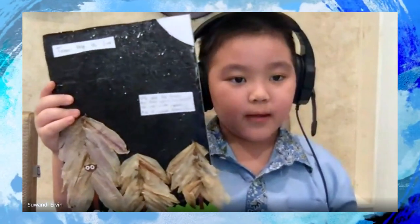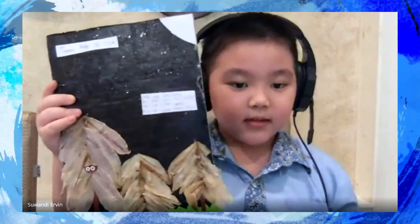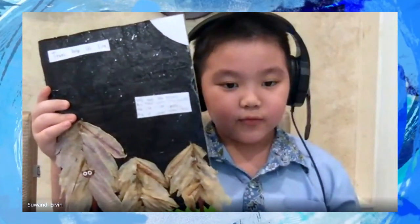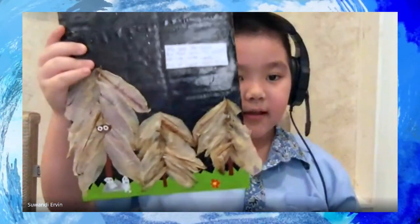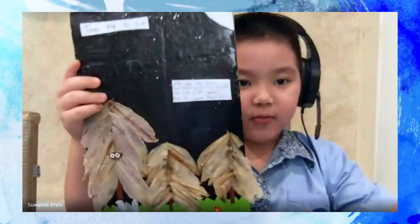I made a poem, and it's "We see the trees, and there comes the breeze. We live with needs, and it comes from trees." And then I also made the animals to show what it's like without deforestation.